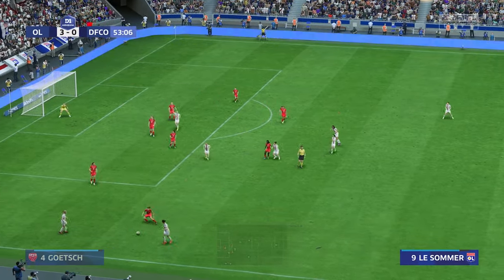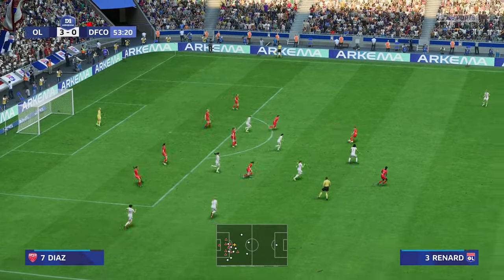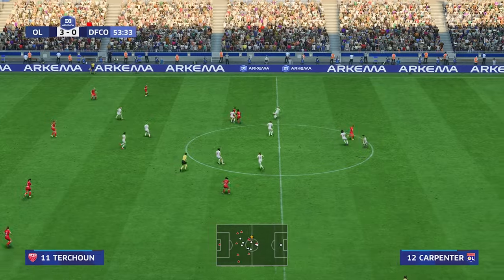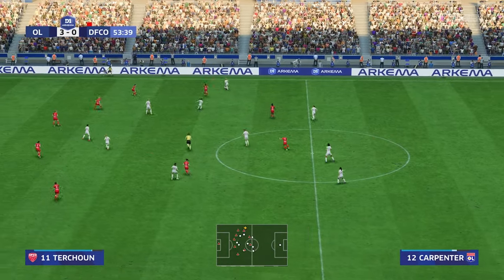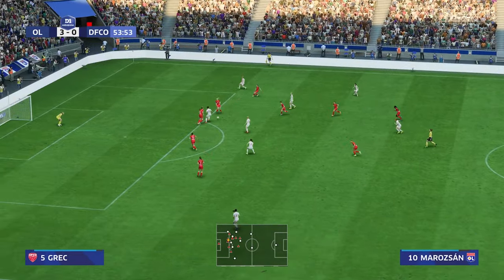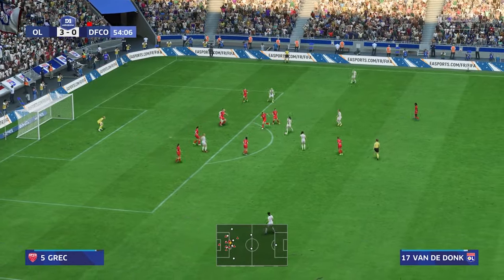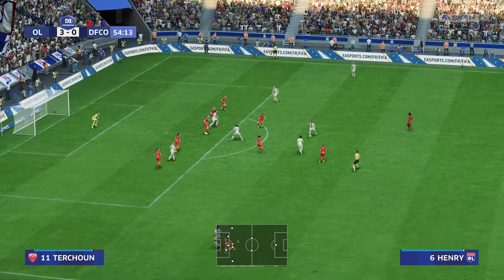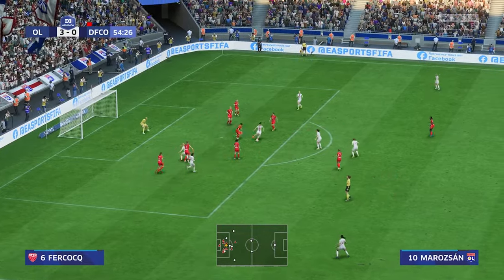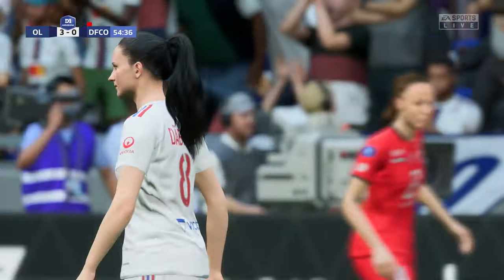Henri. No way through. Bodies forward and the break looks on. Hegerberg. And getting the better of a marker. Well, strong play here. Shielding the ball superbly. An attack full of promise. Oh, good reflexes from the keeper and the danger averted.